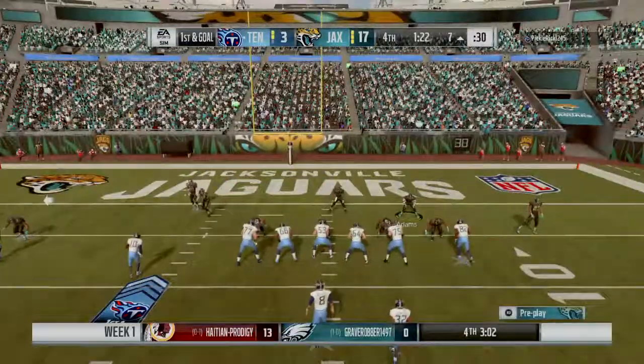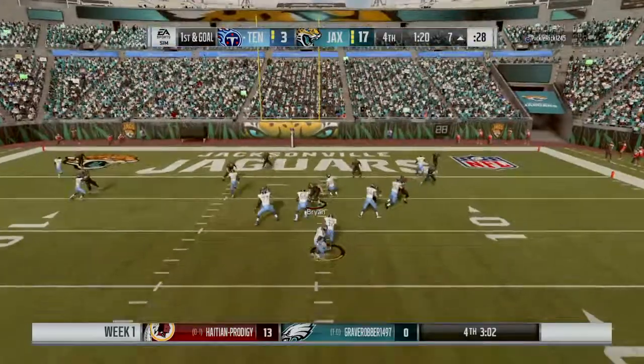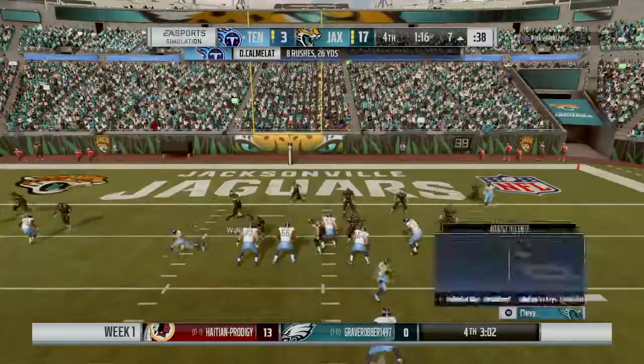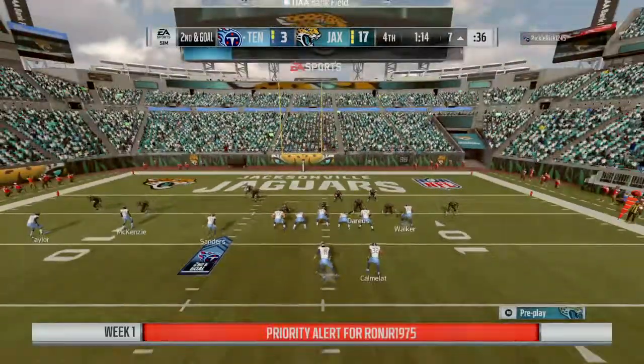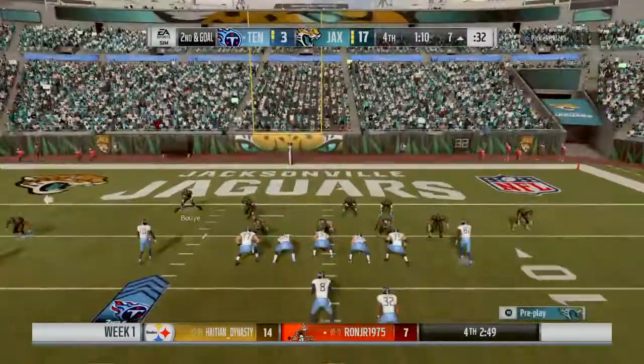It does, and you wonder about their strategy because with a two-score lead, you would think maybe you're just sitting on it trying to drain some clock. It's almost like they felt like, hey, we've got a good cushion. We can keep pressing it. It ended up costing them. They'll say no gain on the play, and it'll be second and goal.